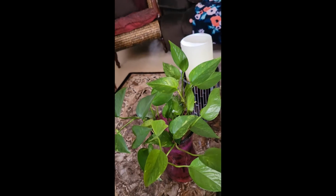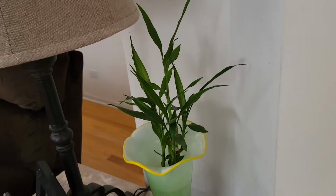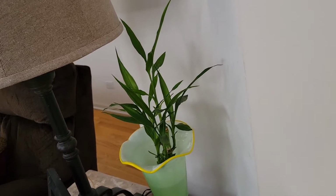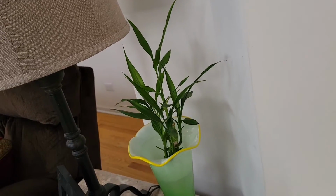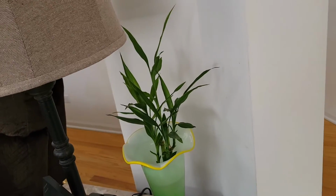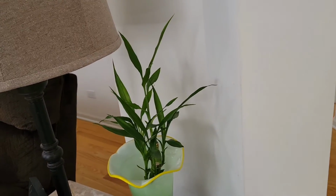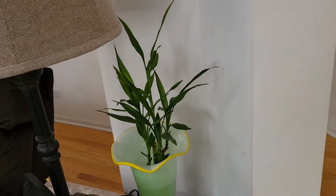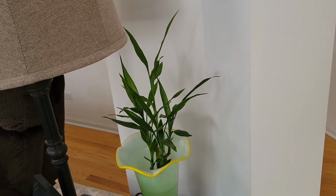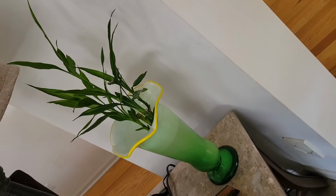And everybody knows this. This is bamboo, right? This is lucky bamboo. They say that every home should have it, and it brings joy and luck and prosperity. So that's the belief, right? But it's a beautiful plant. It's growing really beautifully. And so I really like it, and I found a nice vase for it. I had this vase for a long time, so I think it's perfect.